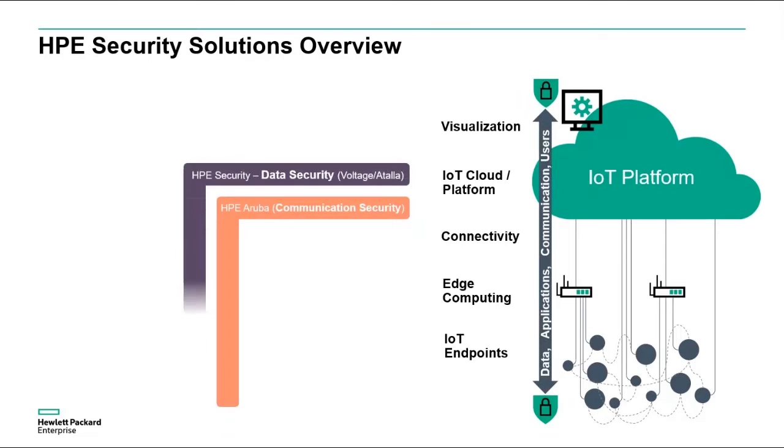Data security is provided by HPE Security Data Security, including Atalla Enterprise Secure Key Manager for key management and Voltage SecureData for data end-to-end protection. This Tech Talk will be focused on Voltage SecureData and how we immunize the data in itself, no matter where it is transported, stored, or processed.